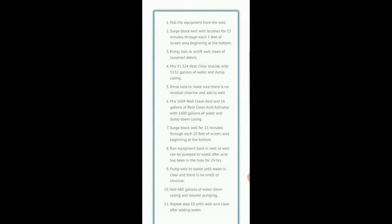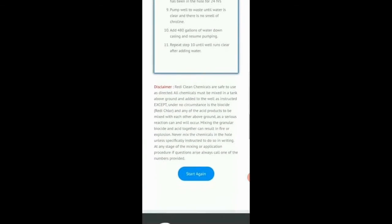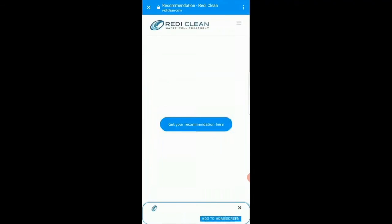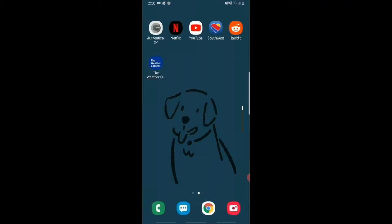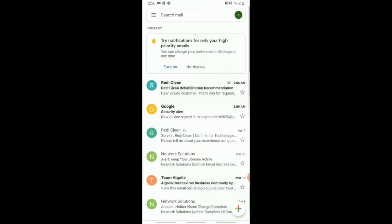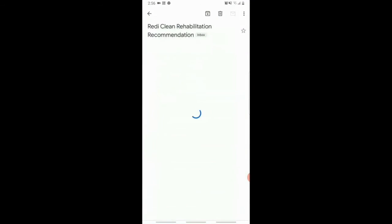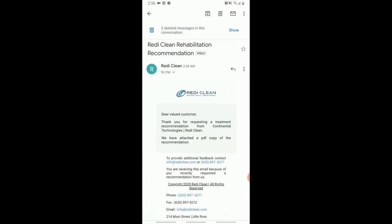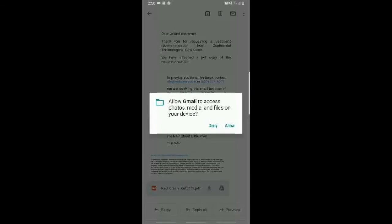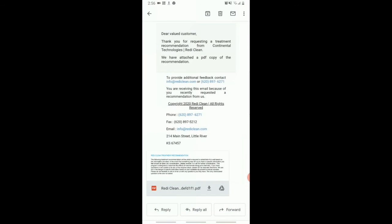This will also be sent as a PDF to the email of the client, just so they can have it for their records if they ever need to access it again. If you hit start again, it'll bring you back to the recommendation page where you can fill in your information again. Now we're checking to see if the email was sent, and it was. As you can see here, it'll give all the ReadyClean information as well as the PDF. This is what the PDF will look like.